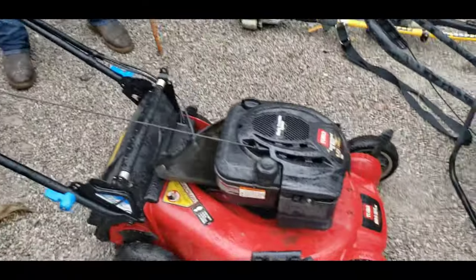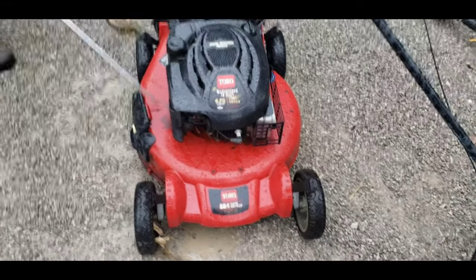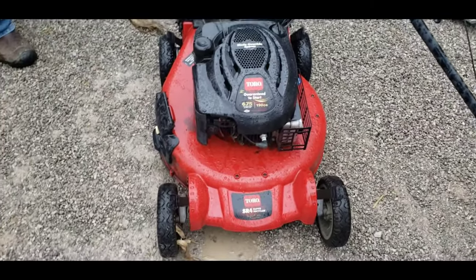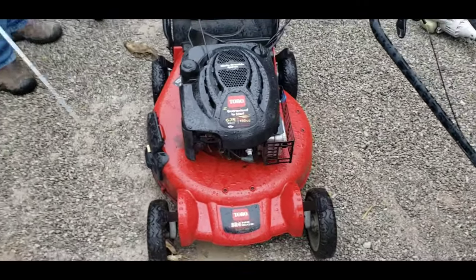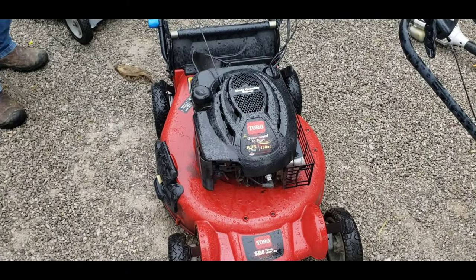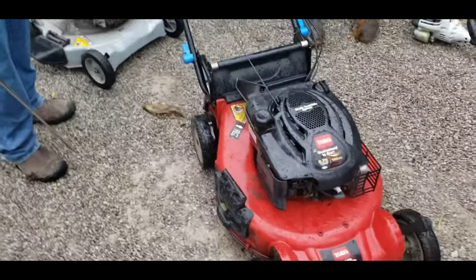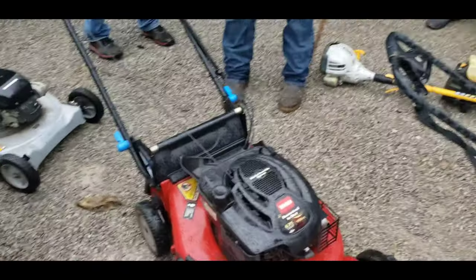Different story here. On the Toro. This one runs. Everything does what it's supposed to do. Mulcher too, guys. Who gave $100 on it? Anybody get 50? 25? Get $20 on it. And a running mower, guys. 10?